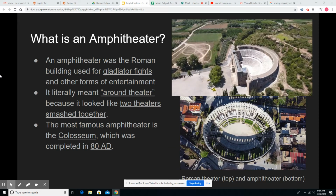First, we're going to talk about what is an amphitheater. Now, an amphitheater was the Roman building that was used for gladiator fights and other forms of entertainment. So it's most famous for staging the gladiator fights inside of it, but as we'll see, what we think of as just gladiator fights was actually a whole day of various types of entertainment.